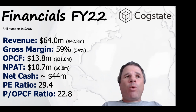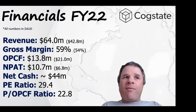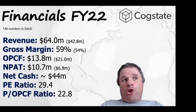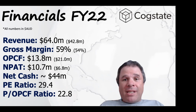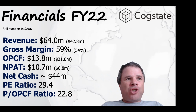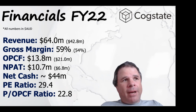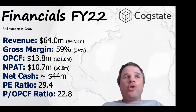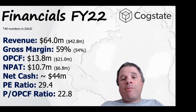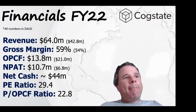That's exactly what we want to see. Gross margins are increasing. They rose from 54% to 59%. Two things I really look for are increases in margins, particularly gross margins and operating margins. If we see increases in those, that's a good sign for a company. One of the reasons it's a good sign, particularly increases in gross margins, is that it tells us that the company might have some pricing power.